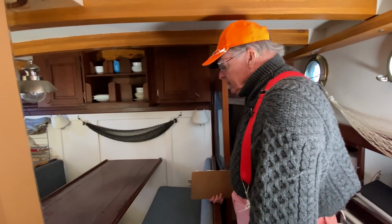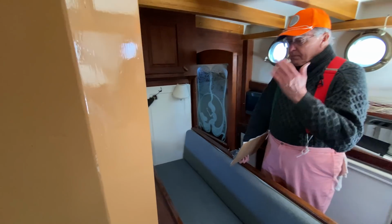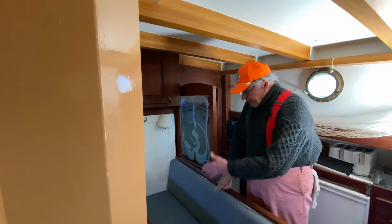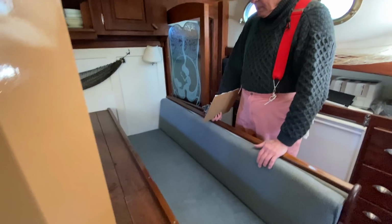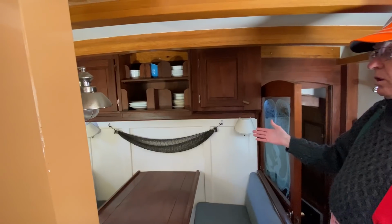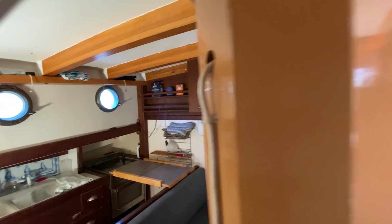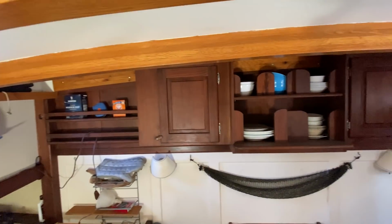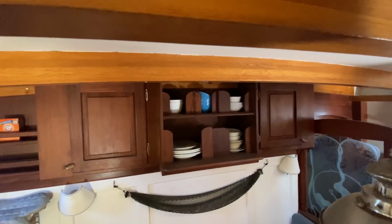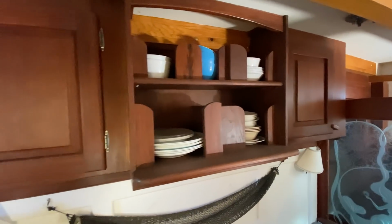Here we are in the galley and the gathering spot for the boat. These tables will take 6 people easily. Look at all the lovely work up here. This is black walnut. We have Brazilian cherry and red oak beams here. There's a whole mixture of wonderful exotic woods. And look how neat and tidy all the dishware and cups and saucers are put away.